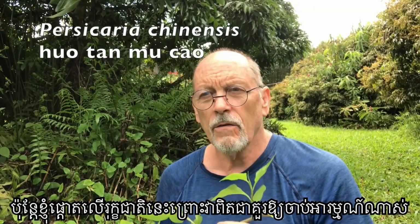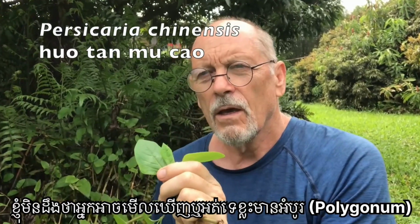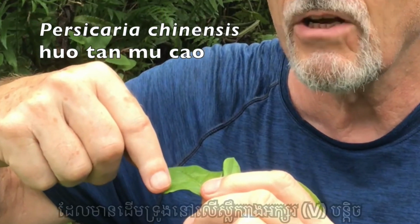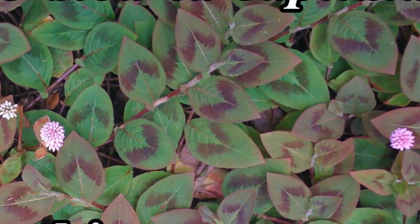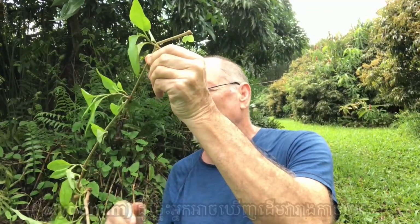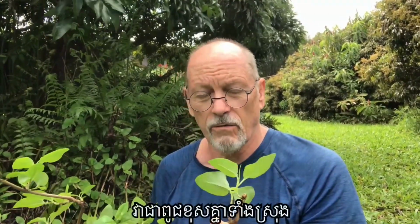But I'm focusing today on this specific plant because it's actually quite interesting. I don't know if you can see, but some of the polygonums, some of the Polygonaceae family, have a chevron on the leaf, a little V shape. The Persicaria capitata absolutely does. And the name polygonum means many knees. So you can see it kind of zigzags, kind of like a nightshade would, except it's not a nightshade, it's a totally different family.